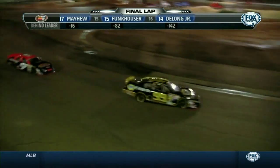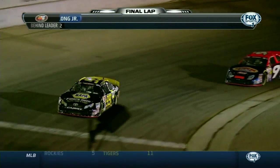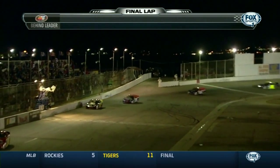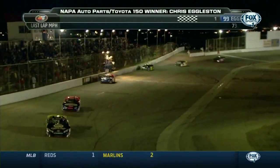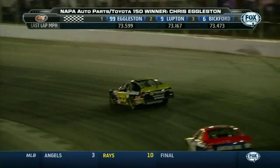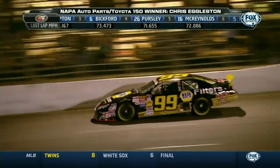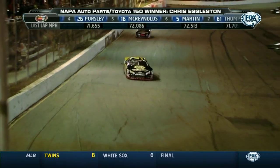Will a NAPA car go to victory lane tonight? It looks good for Eggleston. He's coming through the last corner. Folks, he lives a mile from the racetrack. In Erie, Colorado, Chris Eggleston is a winner at Colorado National Speedway. What an outstanding driver, this young man. We talked about the fact that he won one of the bigger late model races that we've ever had. Now he's a winner in the K&N Pro Series.